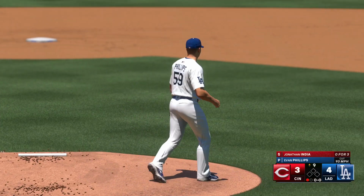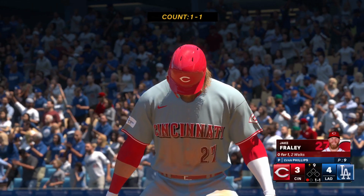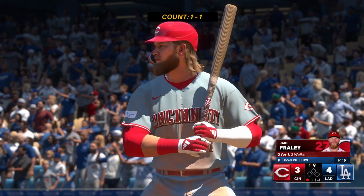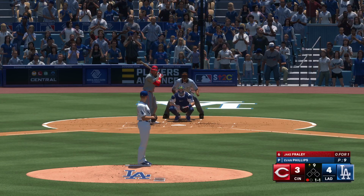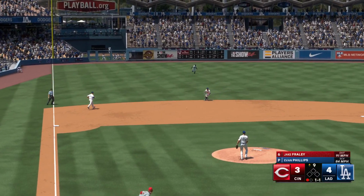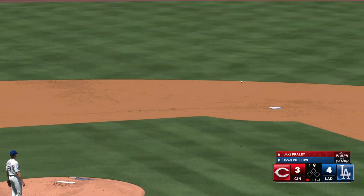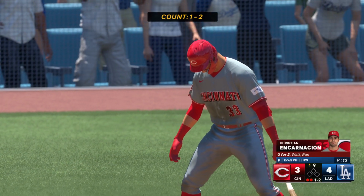And a swing and a miss. And a strikeout for the first out here in the ninth. And ready to hit now for Cincinnati, Jake Fraley. And the righty deals. Hit hard on the ground to short. Betts whips it to first. And they're down to their last out.